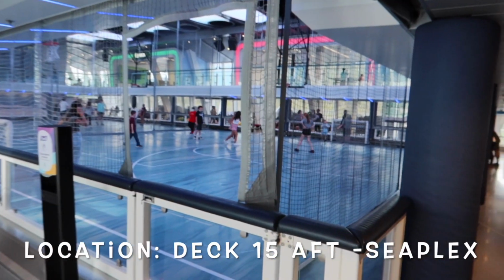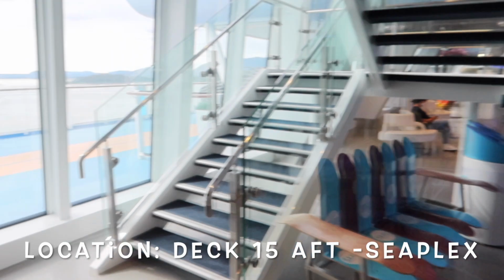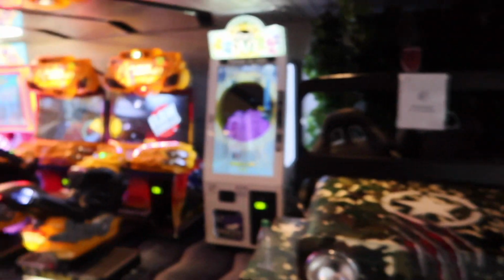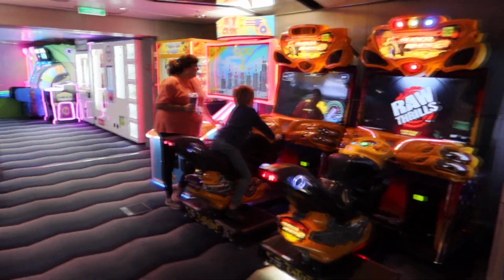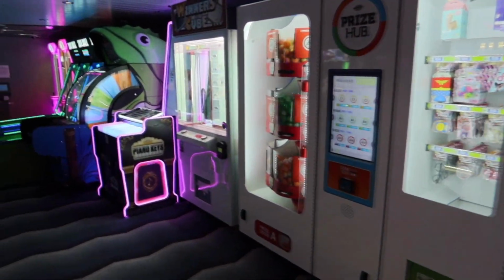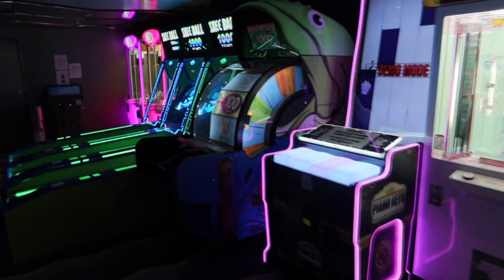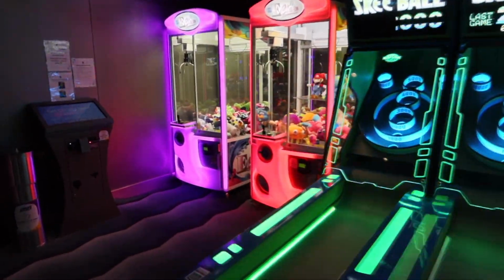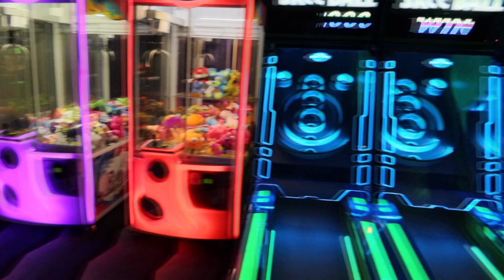Now we're on the main floor of the C-Plex, so that would be deck 15. And if you round the corner here, this is where you're going to find the Ovation of the Seas arcade. For the Ovation of the Seas, I would say this arcade was actually really small, and maybe about 3 or 4 of the games were out of order, so I would not really recommend the arcade on this ship. However, the Seaplex is a great time.